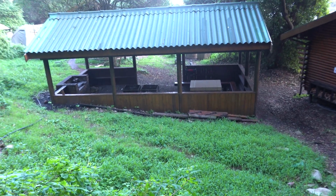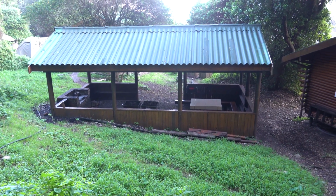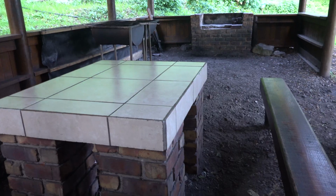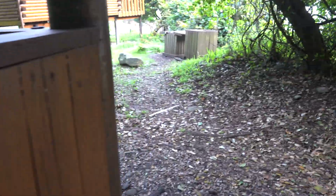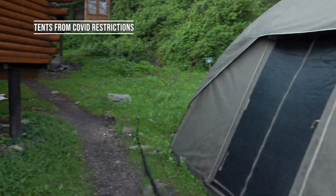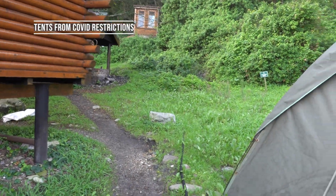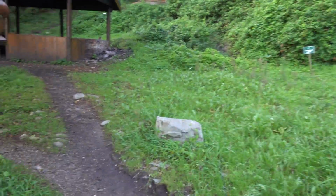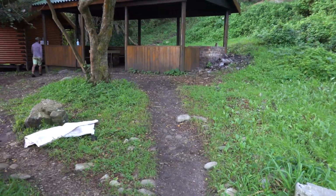And the communal cooking area looks pretty nice. Also almost the exact same setup as in Ngubu. And there's hut number 1. Super nice area. It's a little bit closer together than Ngubu Hut was, so a little bit more cozy maybe.